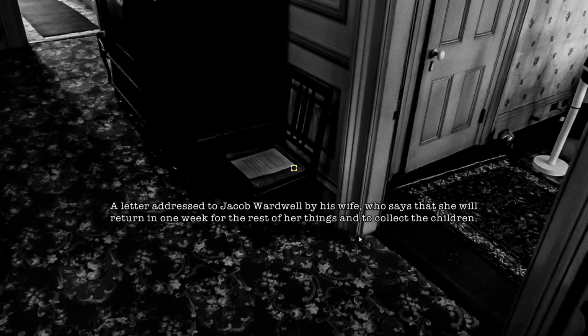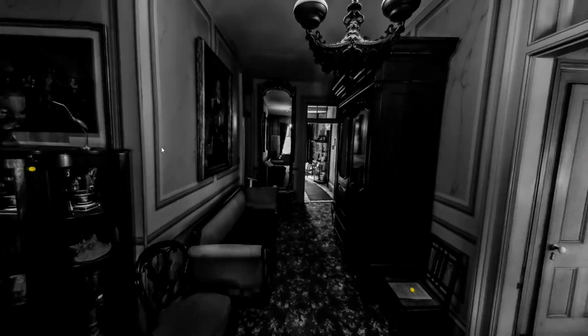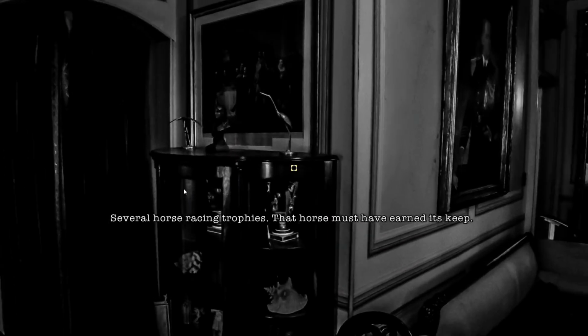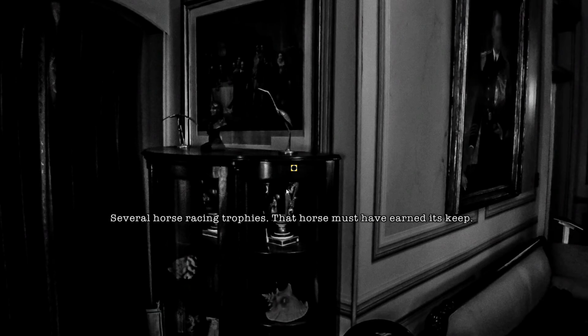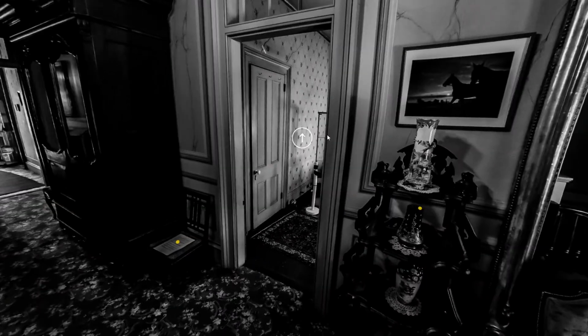A letter addressed to Jacob Wardwell by his wife, who says that she will return in 1 week for the rest of her things to... Wait, collect the children. Okay. Take the fucking kids. I don't care. What's going on over here? Several horse racing trophies. That horse must have earned its keep. Yep. It's a real donut.